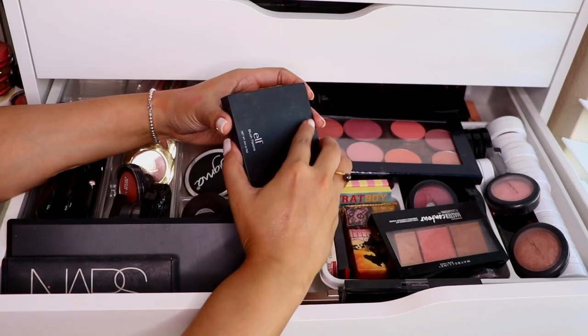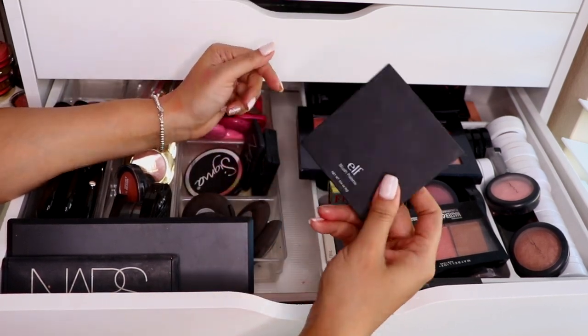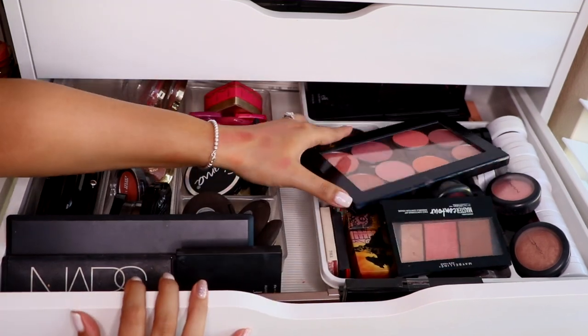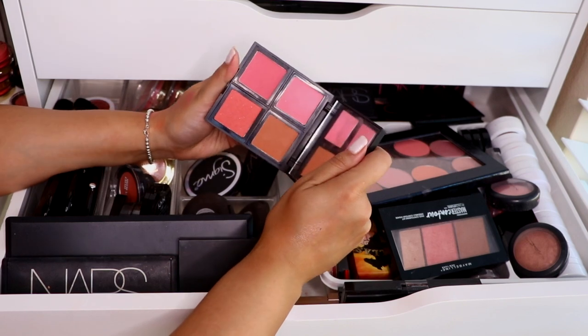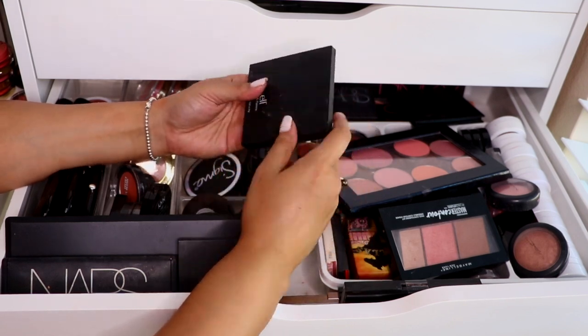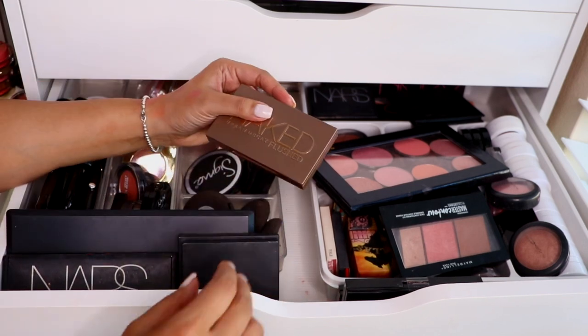Here are my e.l.f. palettes. I absolutely love this one. The best $4.99 I've ever spent in my life. This is the medium to dark. I also have the light to medium, which is right here. I love this palette. Highly suggest that you guys get these because they last really well and they're probably like the best pigmentation. Oh, I just love it.